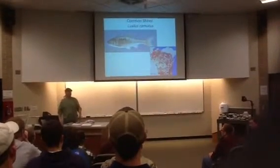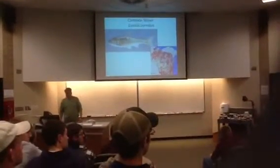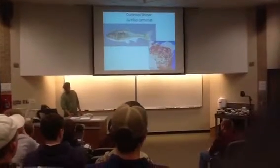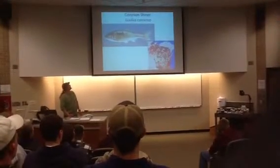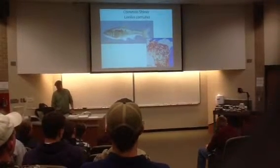And it stands out even at super tiny size in life. He'll attest to the fact that it hardly works at all when they're preserved. But it's a very important character. So having those gaps in the shininess, the deciduous scales, will get you to common shiner.